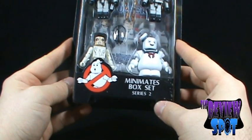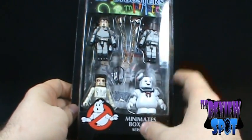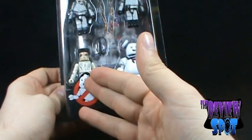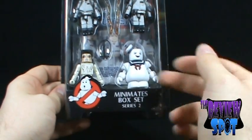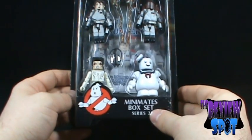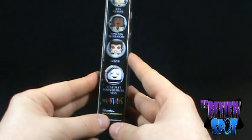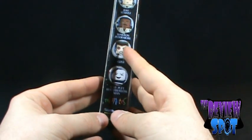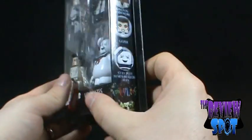A pretty decent set. As you can see, the 4 figures on the front. We get both Ray Stantz, we get Winston Zeddemore, we got Gozer, and we also have the Stay Puft Marshmallow Man. If you weren't quite certain of the figures in this set, they are nice enough to include it along the side here. Ray Stantz with Zeddemore, Gozer, and Stay Puft.